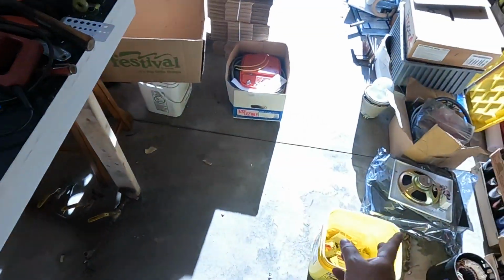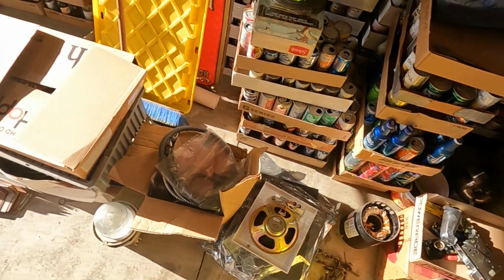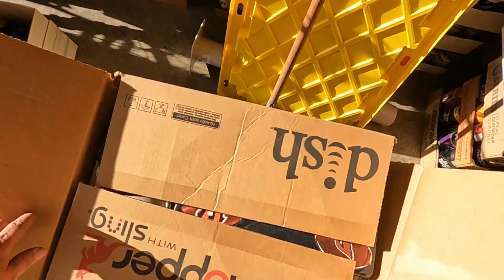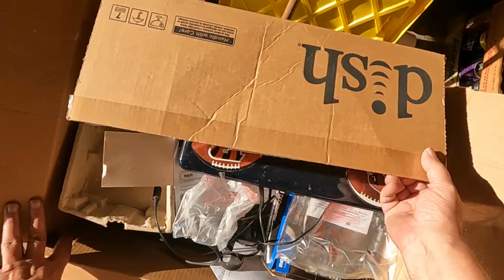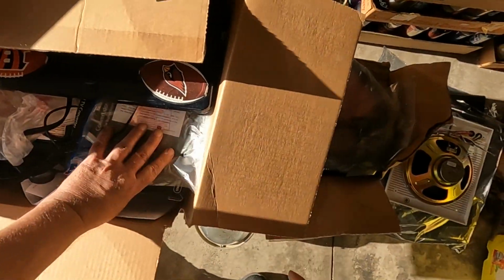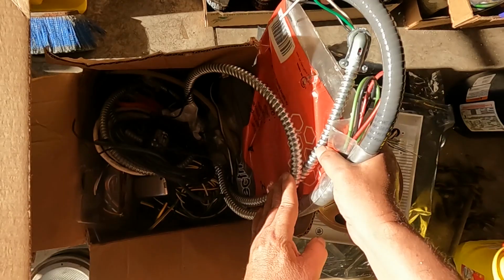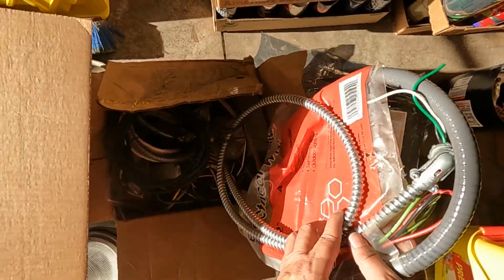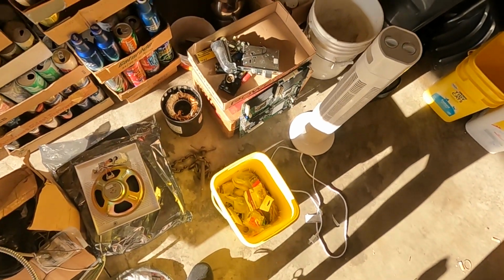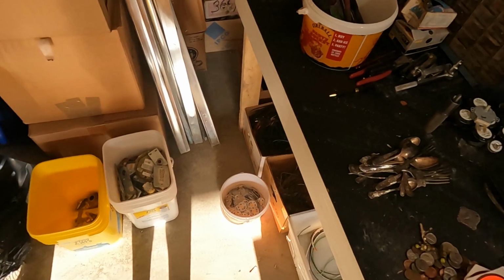So we got through a little bit of the stuff, and still got more to go through. Box with this laptop. We'll probably find all kinds of goodies in the bottom of there. Maybe we'll find some more gold and silver. And we got a lot of just wires and stuff to clean up. So yeah, it's awesome.